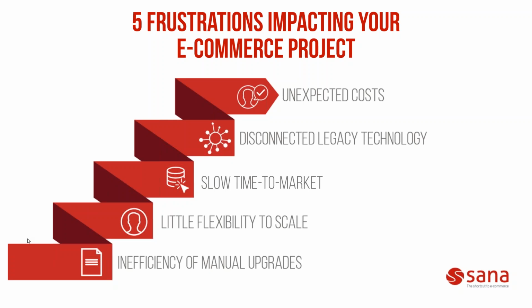The product would be fully connected to their new ERP solution. Sana can deliver a working integration back to the ERP and stand up a website in roughly 90 days. And we'd give them the ability to scale their solution.